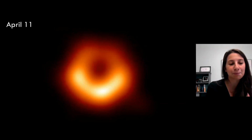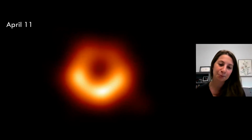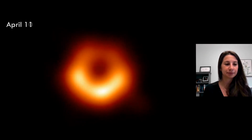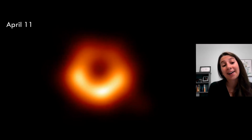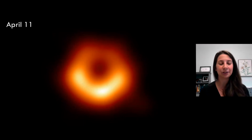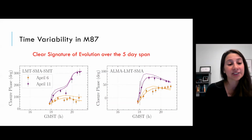It's really hard to see, so I'm going to play it again. It's originally brighter more on the left side, and then it becomes brighter near the bottom. Play it again. So we don't know exactly what this evolution is caused by, whether it's material rotating or just filaments getting brighter and dimmer. But what we are really sure of is that the black hole is definitely evolving. And that's because it appears in the raw measurements we take with high significance.